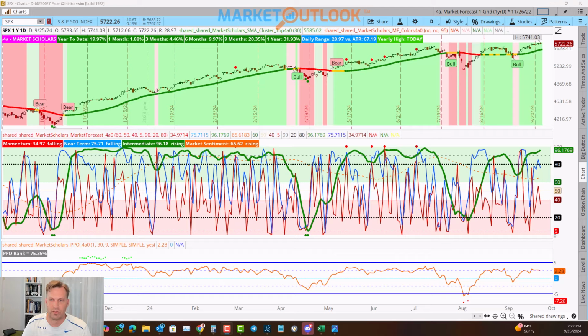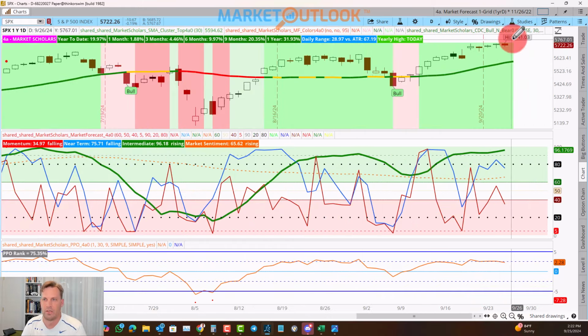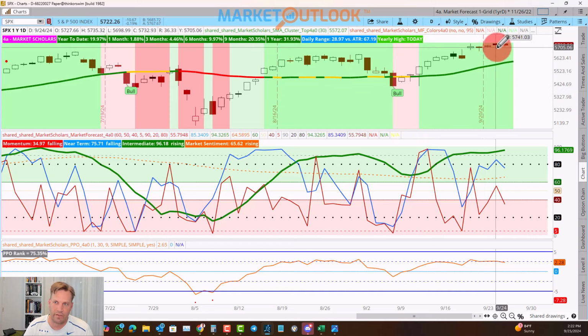All right, let's go ahead and get started and take a look at the S&P 500 with the market forecast indicators. You can see we had a small down day today, but nothing too major. Very small range. That's been the case all week, right? Every day has been very small range. A couple up days, a little small down day.